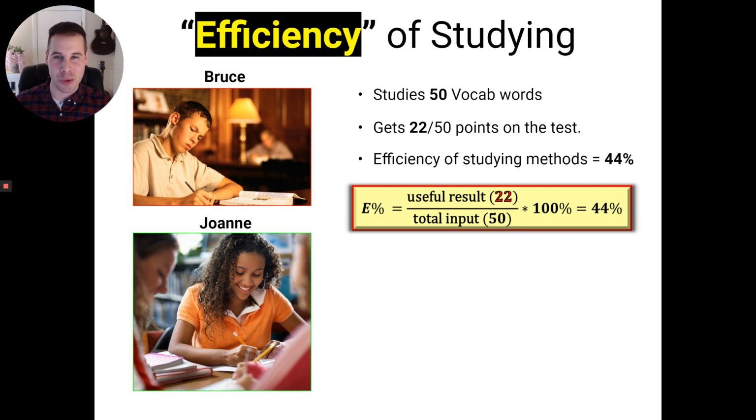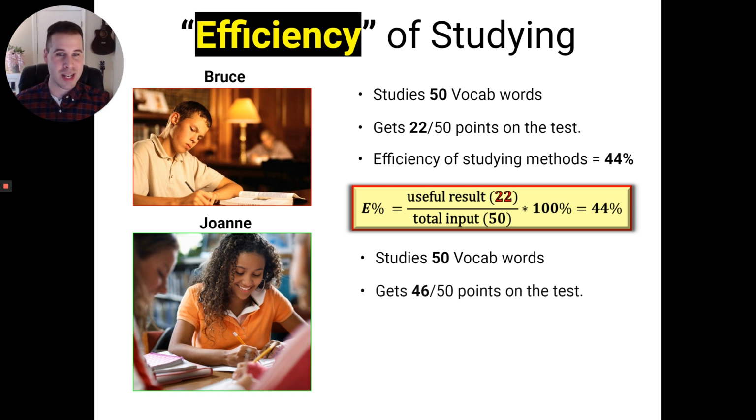Let's now compare Bruce to Joanne. Joanne is also going to be studying the same 50 vocab words. She's in the same class as Bruce, but maybe instead of just staring at her textbook and trying really hard to remember all of the words, maybe she makes flashcards with the definition on one side and the word on the back. And she flips back and forth and tries to use different study tricks to memorize everything. Maybe she studies with friends. As a result, she takes the test the next day. She remembers 46 of the 50 words. What's her grade? She's going to get a 92%.